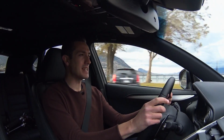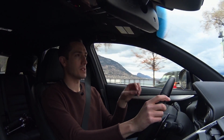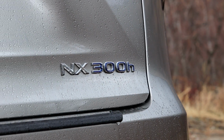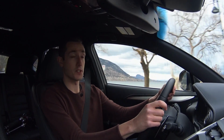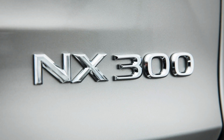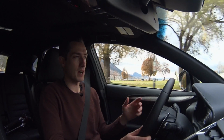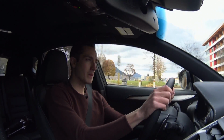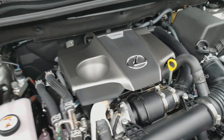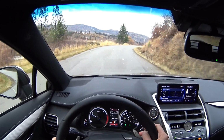Another change for 2018 is the name of this NX. So if you recall, up until 2017, this was referred to as the NX 200, and the hybrid was the NX 300h, which made sense because, well, that was a hybrid, and this is a 2-liter turbocharged engine. However, now this vehicle is called the NX 300, and we asked why they bothered with this change, and the answer was that the number 300 more closely resembles the horsepower of this vehicle. Now, it's got 235 horsepower, so 235 is closer to 200 than it is to 300, but heck, that's what they're going for.